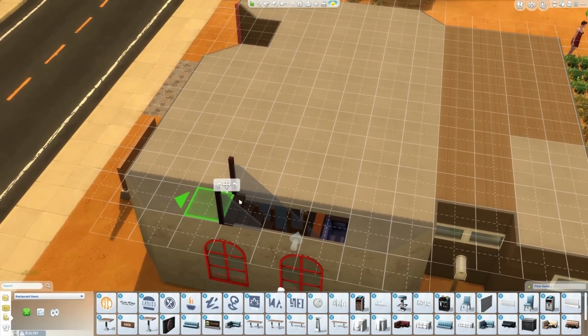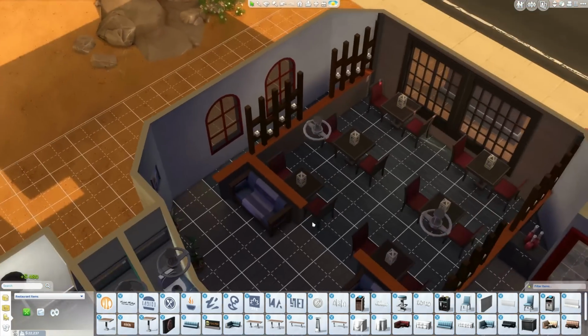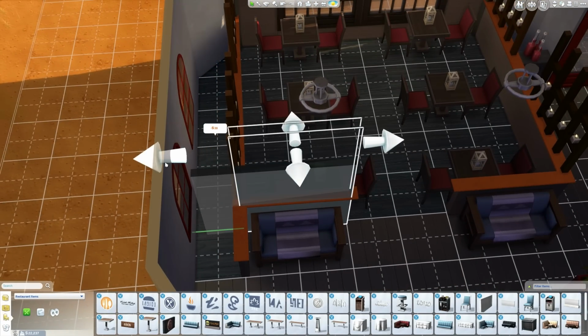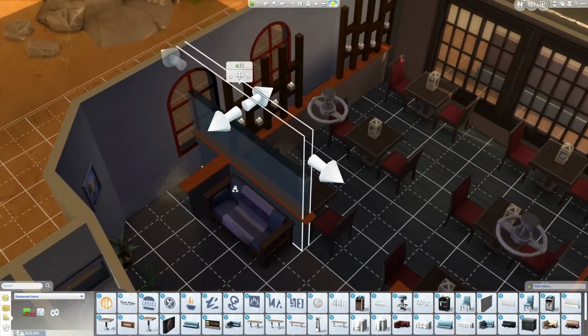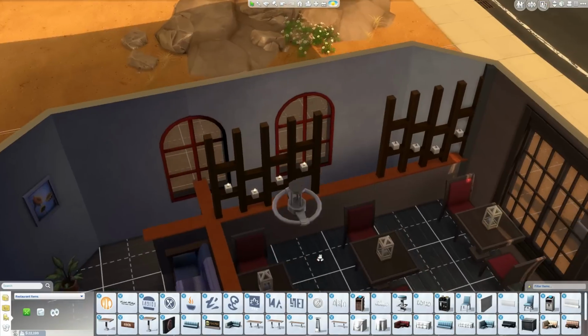So let's just get rid of the stairs. Go downstairs and see what we're left with. So we now have this kind of awkward space, unfortunately. So let's extend to there, which is in the window. Oh, dear. Well, we'll figure that out in a second.